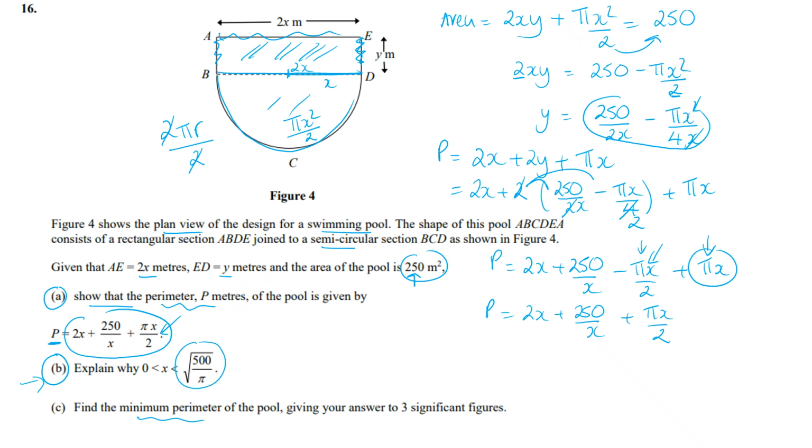Now what we need to do is look back at our y equation. So y is equal to 250 over 2x minus pi x over 4. Now for us to have a swimming pool, we've got to state that x is above 0 and y is above 0. x and y must be positive for us to have a swimming pool. So they're statements we can write down for the shape to exist.